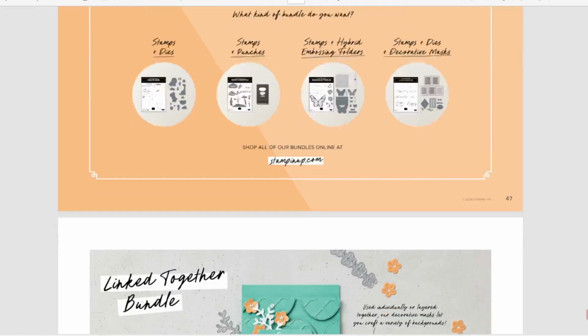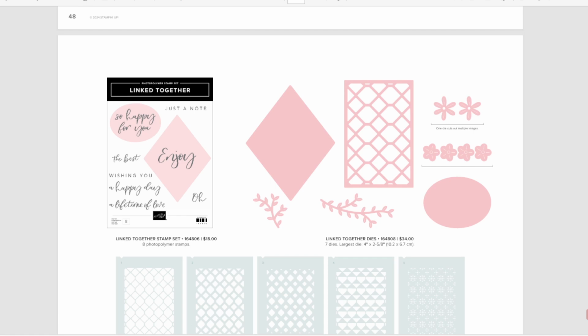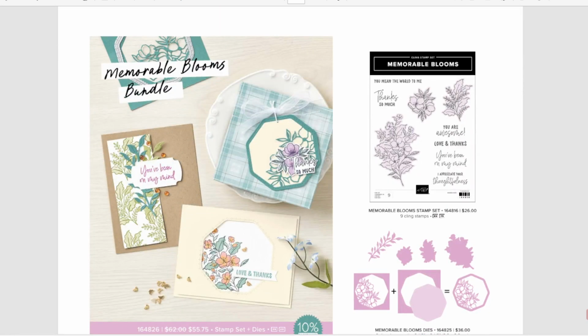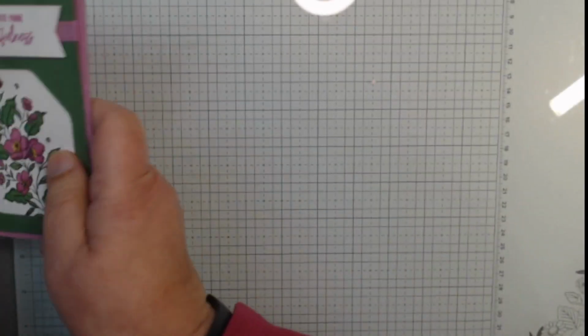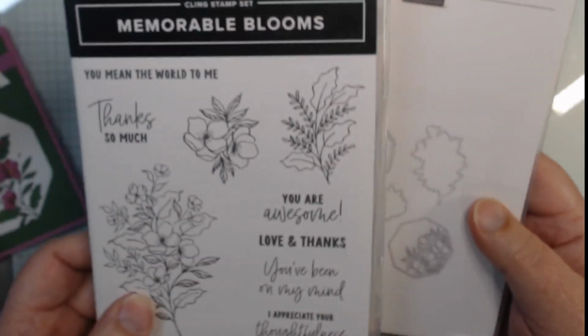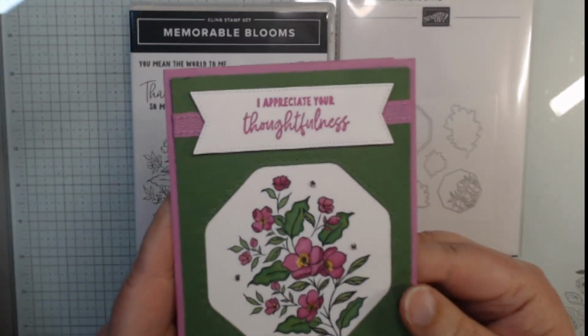Here we've got some bundles. The first bundle, I know my friend Debbie's been playing with this a lot. The second one is the Memorable Blooms. I'm going to show you what I've been doing with those because I happen to have that one. So here are the dies and the stamps. Here is one of the cards that I made with it.